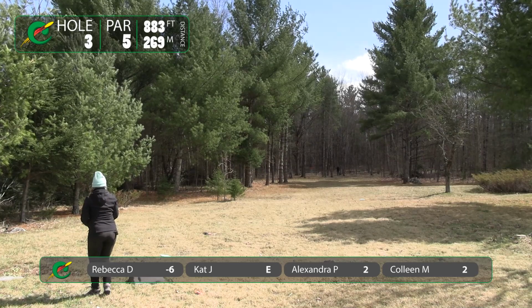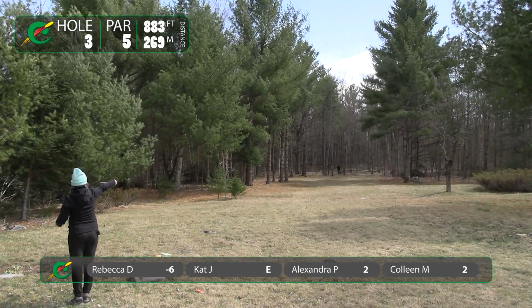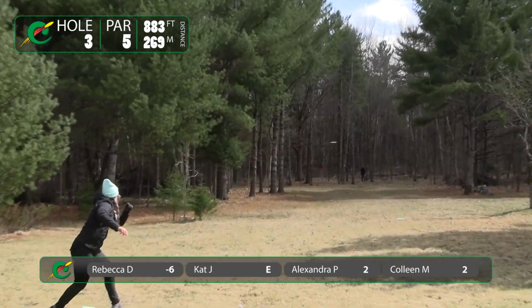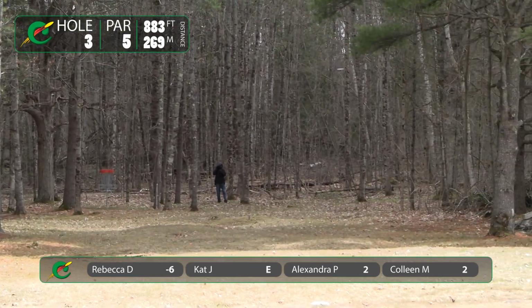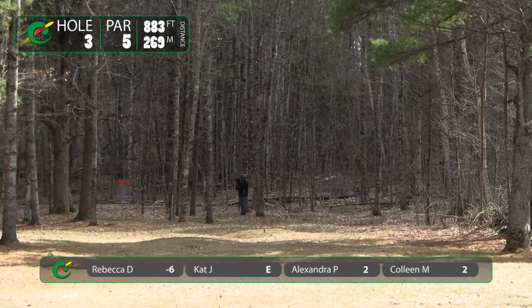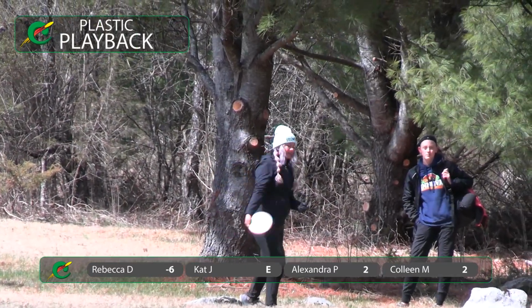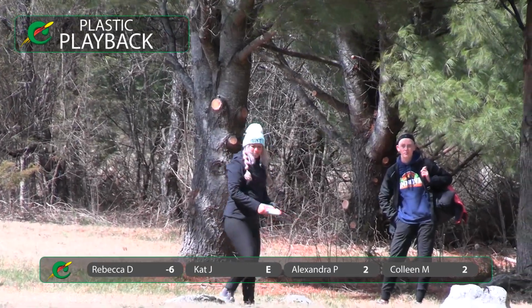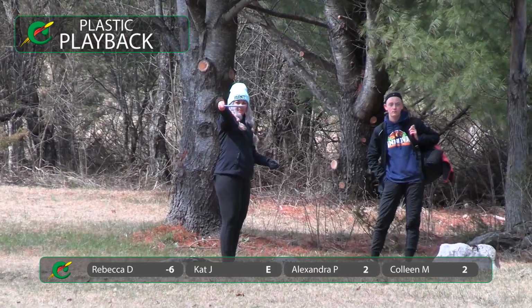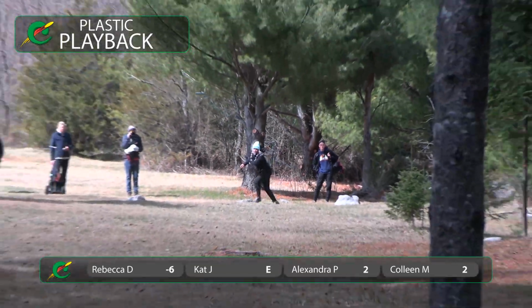And Kat, you got a look at it. What's going through your head right now? I'm trying not to think too hard about the rocks. I'm not sure if you can see it with the scores at the bottom, but there's kind of a rock right in front of my run-up, so I'm just trying to walk around it, try not to think about it too much, and... Plastic playback. Oh, here's a plastic playback. I managed to throw a nice straight shot, and the tree kick helped me hyzer towards the basket.